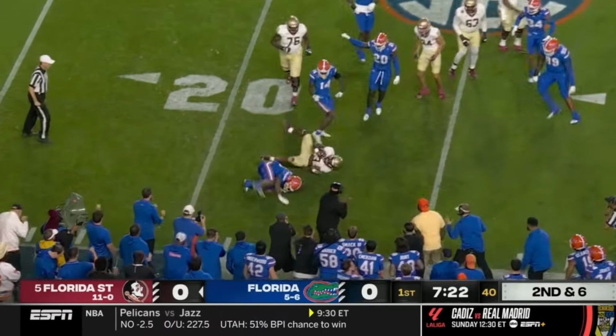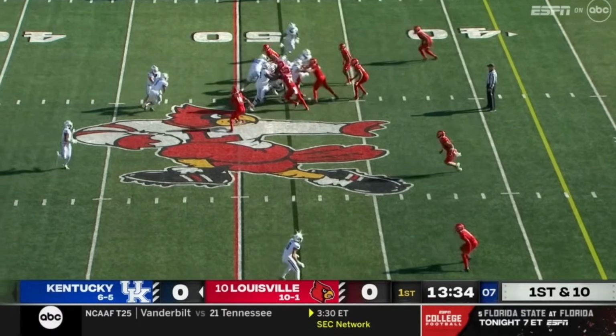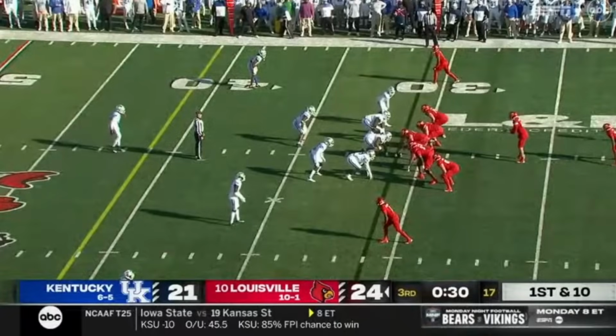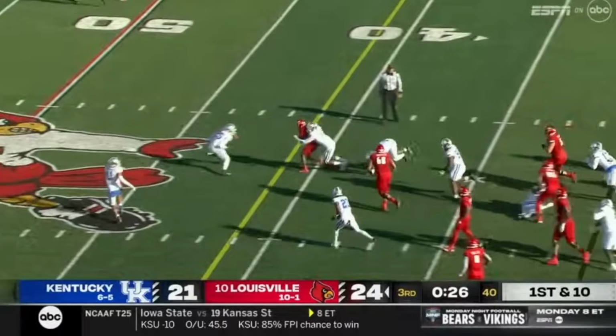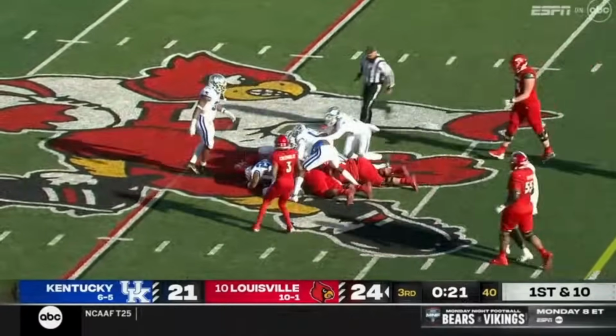Whoever controls the line of scrimmage on that side of the ball has a pretty good chance of coming away with this one. Another thing to watch is Louisville's wins and losses really follow whether they win or lose the turnover battle. And while that's not a huge surprise, it's kind of interesting that they had 3 turnovers in both their loss to Pittsburgh and Kentucky. And those were big swing factors that allowed them to lose that game.